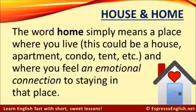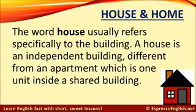The word home simply means a place where you live. This could be a house, apartment, condo, tent, etc., and where you feel an emotional connection to staying in that place. The word house usually refers specifically to the building. A house is an independent building, different from an apartment, which is one unit inside a shared building.